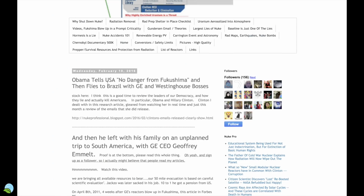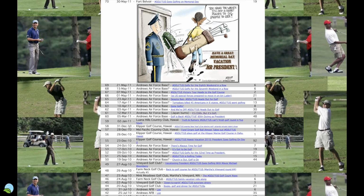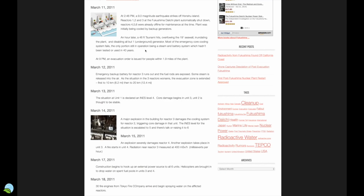Now, Obama tells the USA no danger from Fukushima and then flies to Brazil with GE and Westinghouse bosses. He left with his family on an unplanned trip to South America. Now, March 12th, 2011, he goes golfing. On March 12th, he goes golfing. That's the same day that the fuel rods are exposed.